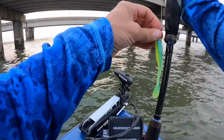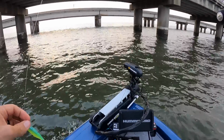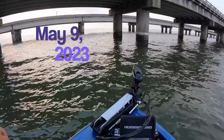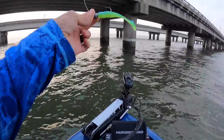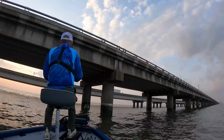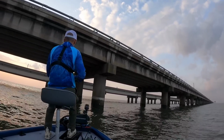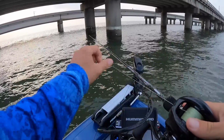All right, it's definitely windier than the forecast was calling for today. It's pretty rough out here. I'm sure you can't tell in the video. Hopefully it calms down, but we're gonna give it a go. We'll start with this limbo slice matrix shad on a 3/8 ounce death grip jig head, just because it's what I had on for my last trip. I'll definitely make a change if needed.